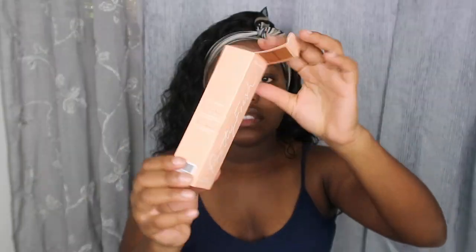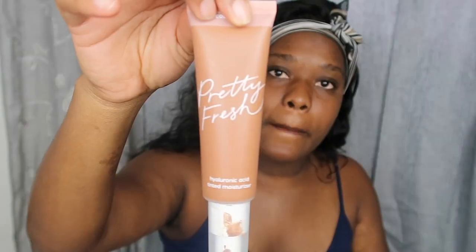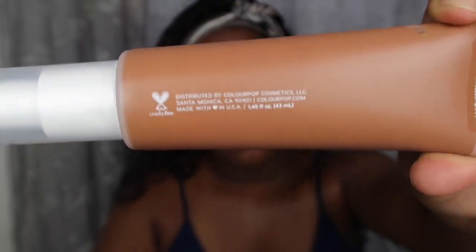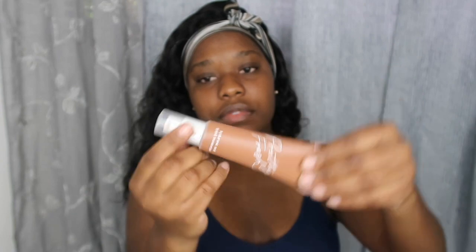This is the box. I love the color of the box. It's so cute. It's nude. That's what it is. So this is what the product looks like. Pretty Fresh, which I love. All that it has to say with the color, the name, yeah, I like how it is. And then it's a pumper. I love it. Bruh, it's not gonna break.